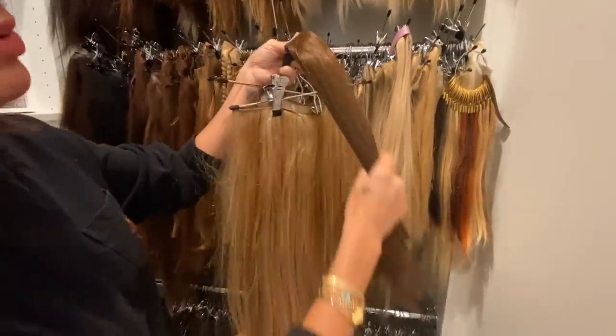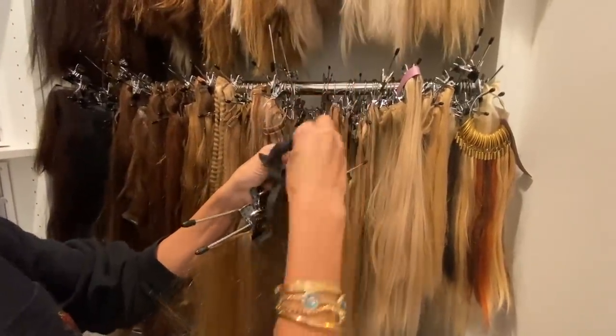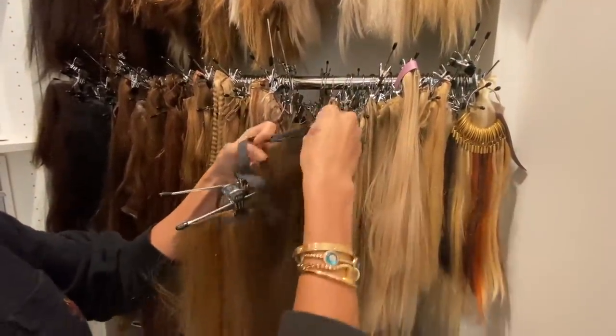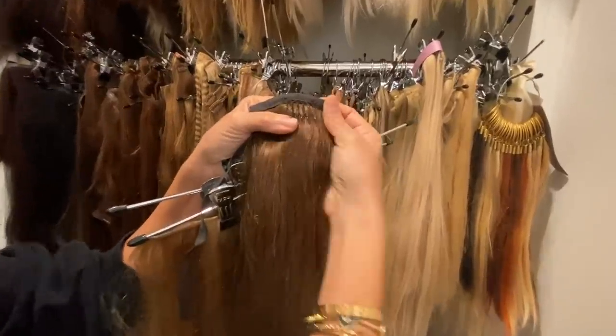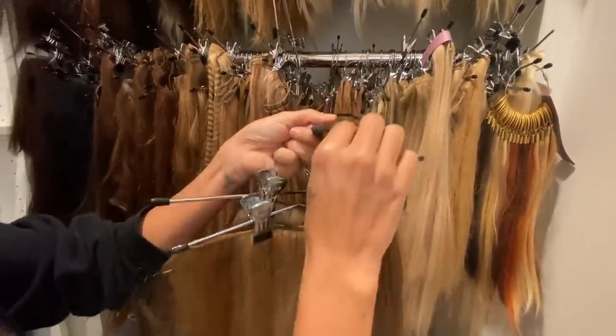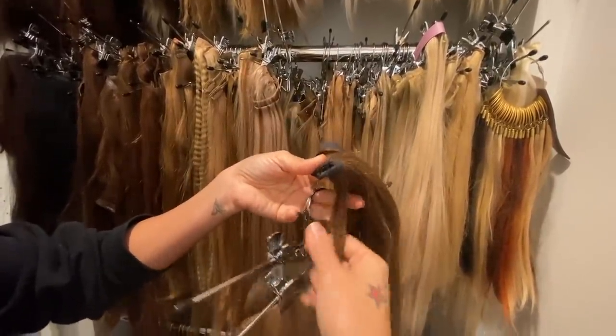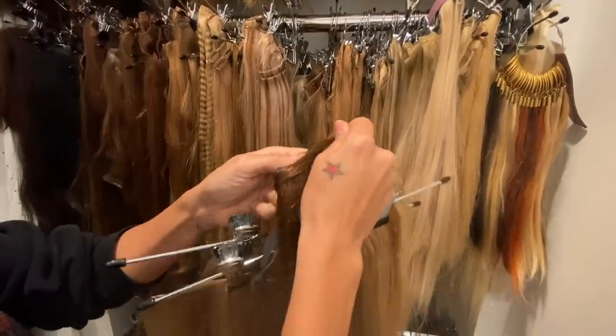So they have all different types. You can do like a Velcro pony. They have all kinds of lengths. This is like a ribbon pony that you can get, and you can see it has kind of a comb that you just put in your client's hair and then you wrap it around, which is so fun. And then you take a little bit of the hair from here, and at the very end, you can wrap that around this hair and cover your tracks.